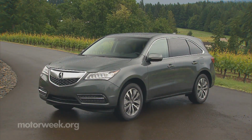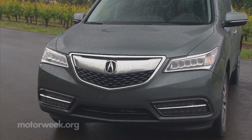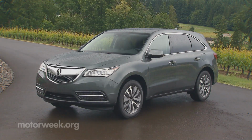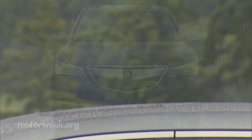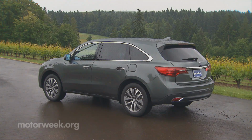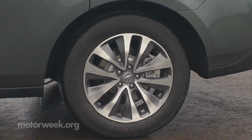The exterior of the new MDX may look a little vanilla, but we think it's a refreshing change from some of the more out-there Acuras of late. The front end is smoother with the RDX's jewel-eye LED lighting, though the shield grille remains. The overall shape is more aerodynamic with a downward-sloping roof that leads to a more substantial-looking rear. Wheel options range from standard 18-inch gray finish alloys to your choice of 19s.